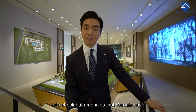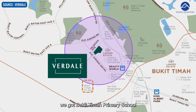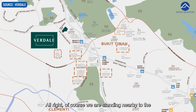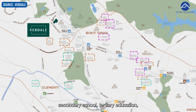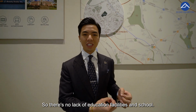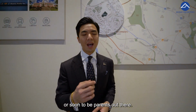Let's check out what amenities Verdale has to offer in the region. Talking about amenities, within 1 km away we got Bukit Timah Primary School, and within 1 to 2 km away we have the famous Pei Hwa Presbyterian Primary School and also Methodist Girls' School Primary. We are standing near the education belt of Singapore, meaning that primary school, secondary school, tertiary education, even up to our universities are all around in the region. So there is no lack of education facilities and schools if you are staying in Verdale, for all you parents or soon-to-be parents out there.